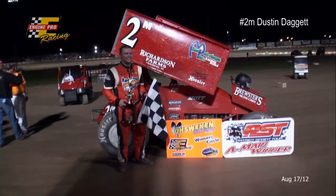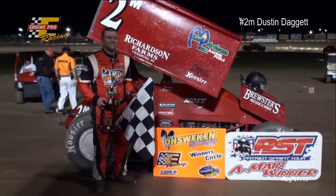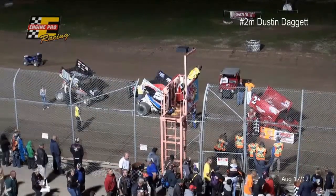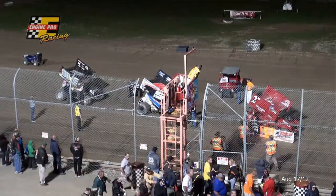Okay, Justin Barger in second. Looking underneath the race car, a little fluid leaking out after it was over. Yeah, I think I just lost an oil pressure gauge there for some reason, but I was just a little too tight behind the lap cars there to keep up with Dustin. He nailed the setup there pretty good, so we got to work on it a little bit to come back for the Nationals, but all in all, pretty good night.